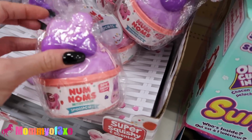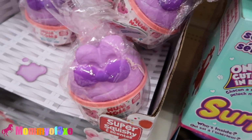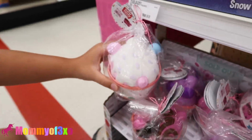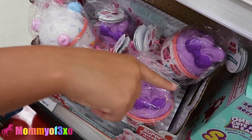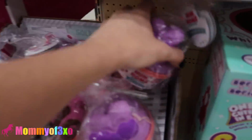I think I like this one because I thought Alayah would like it. The bunny, the purple bunny. I do like it, but I think like... You like that one better? Yeah. Okay, so I like this one because the ears are just like up. One of the other ones. Okay. So Leia's gonna get that one.